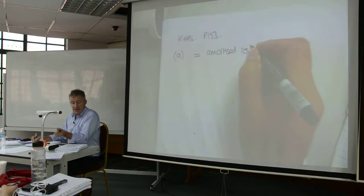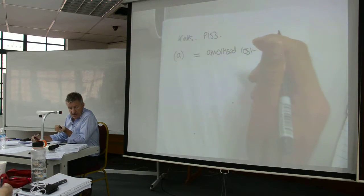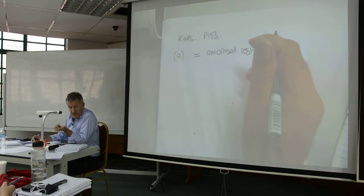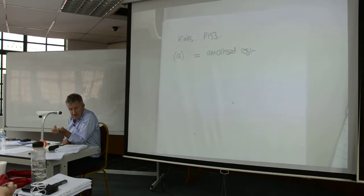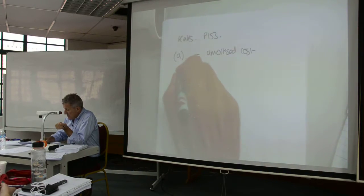Kinks has a year end. It bought 100,000 5% bonds for 95 and incurred transaction costs of 2. Interest is received in arrears. The bond is due to be redeemed at a premium of 5,960. The effective rate is 8%. The fair value of the bond is this, and the fair value of the bond is that. So the cash flow test is met.